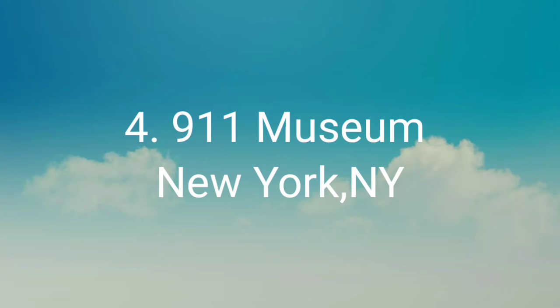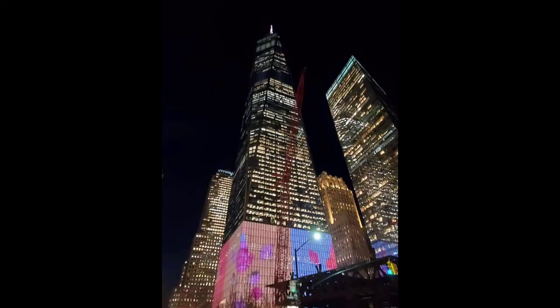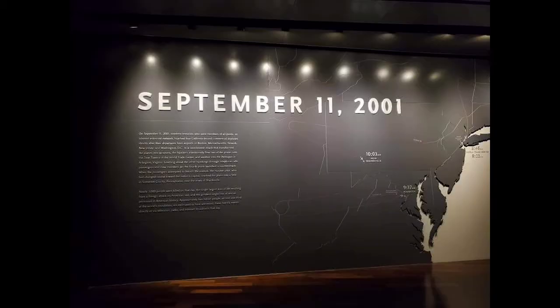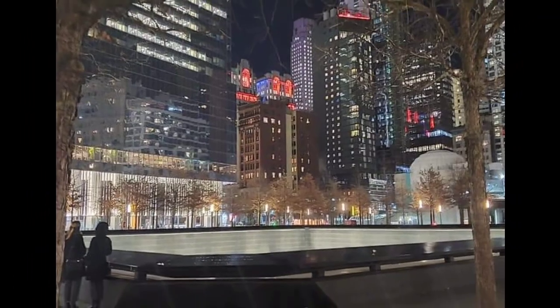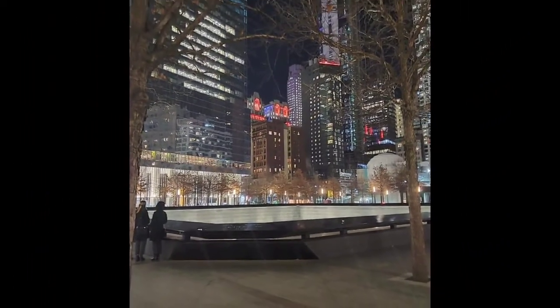Number 4, 9/11 Museum, New York, New York. Emotionally, when you come to the 9/11 Museum in New York, be prepared to leave with a few tears, maybe many tears in your eyes, as the exhibits in this building will tug at your heart. What an amazingly well done building.